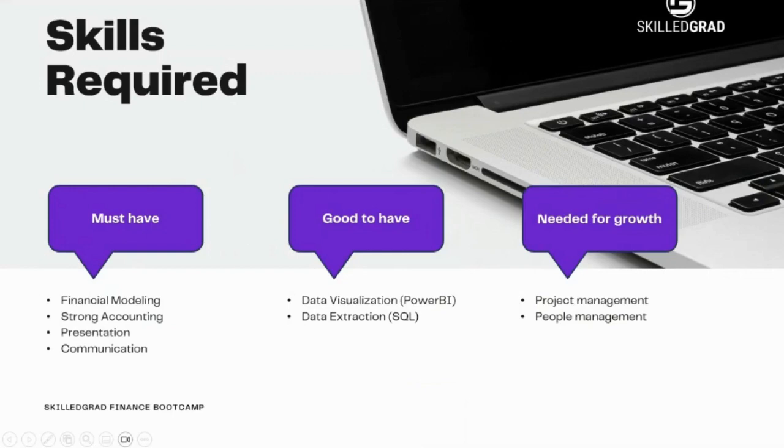In terms of good to have, obviously some technical skills like data visualization with Power BI or Tableau is a good one. Data extraction, because you do a lot of analysis with the data. If you are able to understand how to extract data using SQL or some other language, that is a good thing. But this is not must have, it is good to have. As you grow over a period of time with this profile, obviously you will get into project management and people management. So this is about FP&A, financial planning and analysis.